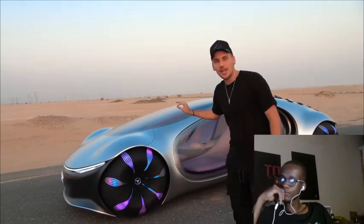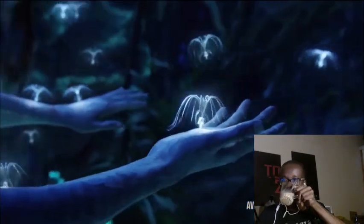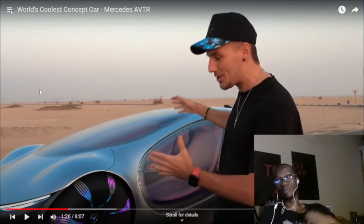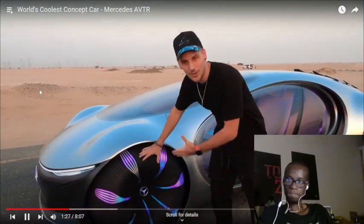So the inspiration for this is also from the movie Avatar. It's from the seeds of the Tree of Souls. And I'll be damned if it doesn't look exactly like the seeds of the Tree of Souls. I mean, that is literally it. That's exactly what I also thought about when I saw the wheels. You'll also see that these don't look like normal wheels.